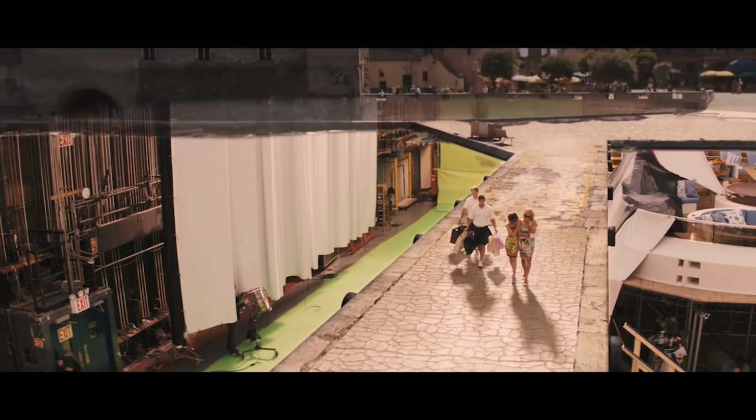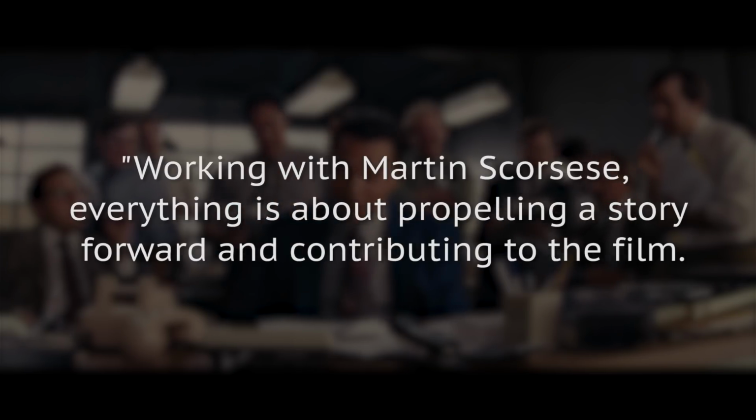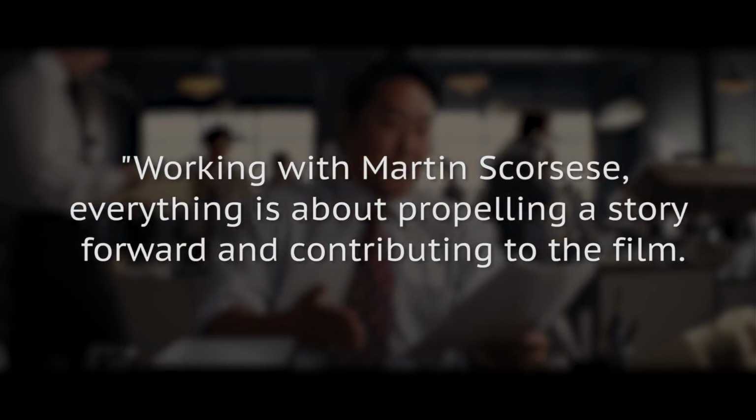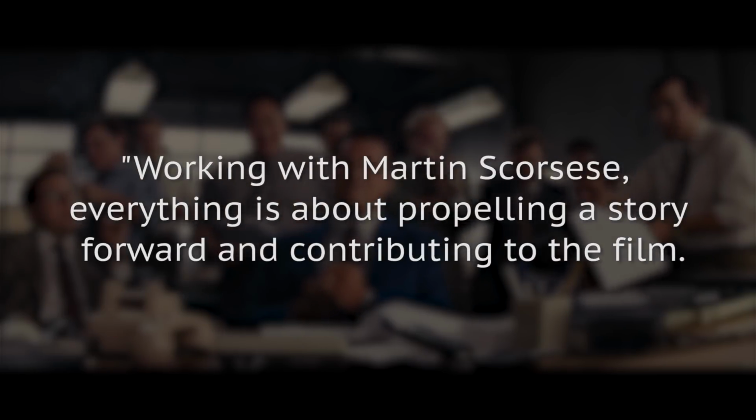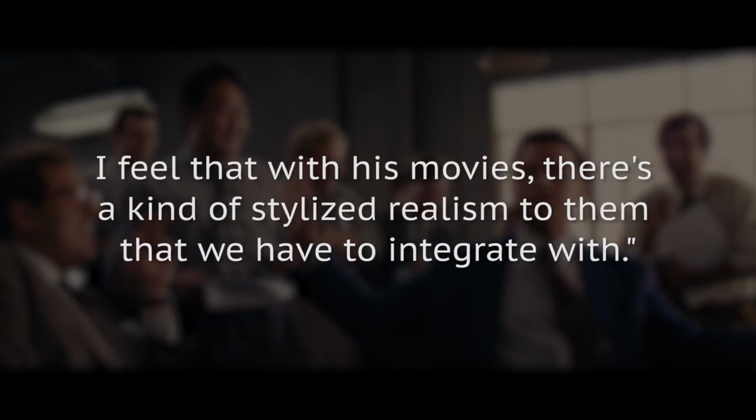VFX producer Mark Russell told Digital Arts, "Working with Martin Scorsese, everything is about propelling a story forward and contributing to the film. I feel that with his movies, there is a kind of stylized realism to them that we have to integrate with."